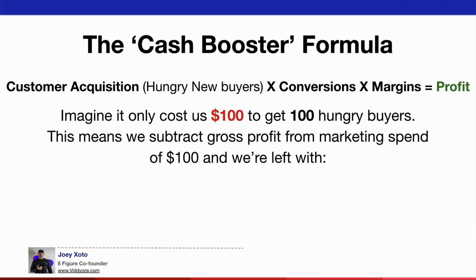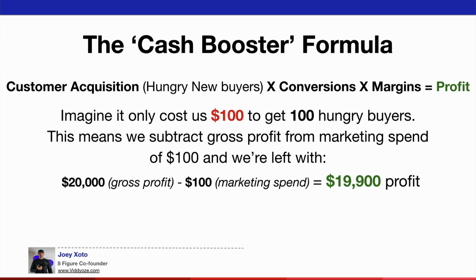So imagine it only costs us $100 to get 100 hungry buyers. Once we subtract that marketing spend from the gross profit, we're actually making $19,900 after our marketing spend. That is a tremendous amount of money. Imagine spending $100, making $19,900 of pure profit and doing very little work as a result.